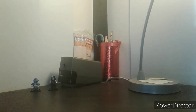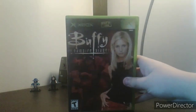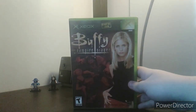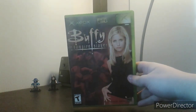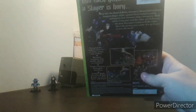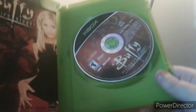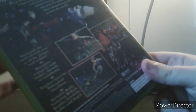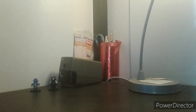And then my other Xbox game is an exclusive, Buffy the Vampire Slayer. I don't know what to think about this game. I have not seen the show and don't know much about it, but maybe with this game I'll get some insight on the show. It looks like a Devil May Cry type of game, but with Buffy the Vampire Slayer stuff in it. It's complete. I mean, you're a vampire slayer. Surely you're gonna slay some vampires.